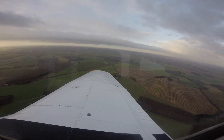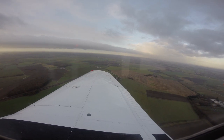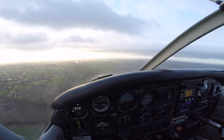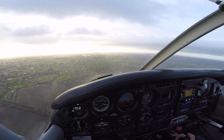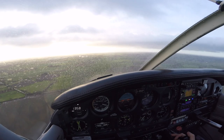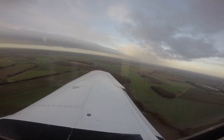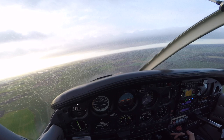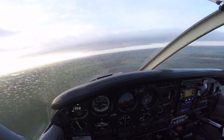He's just lifted. I like it here, this is cool. Nice and wide, isn't it? Very near Sherburn, which is the other airfield, literally just there.